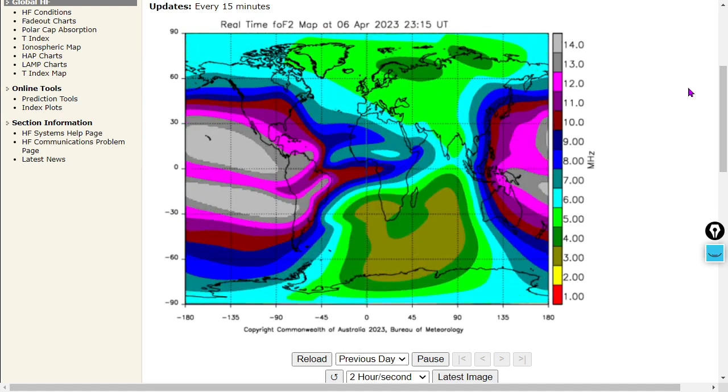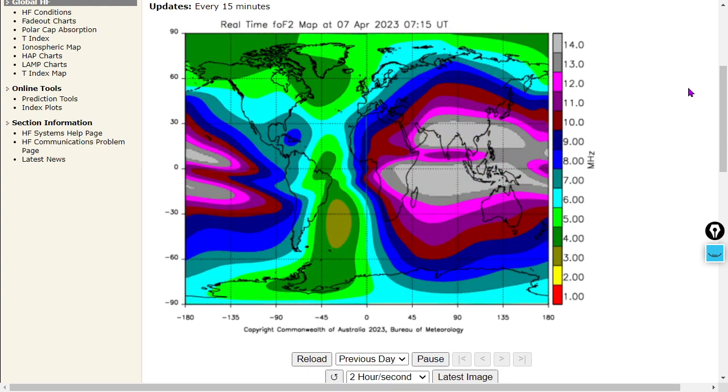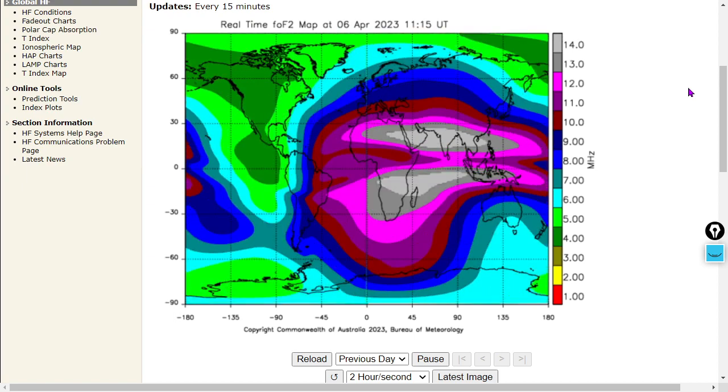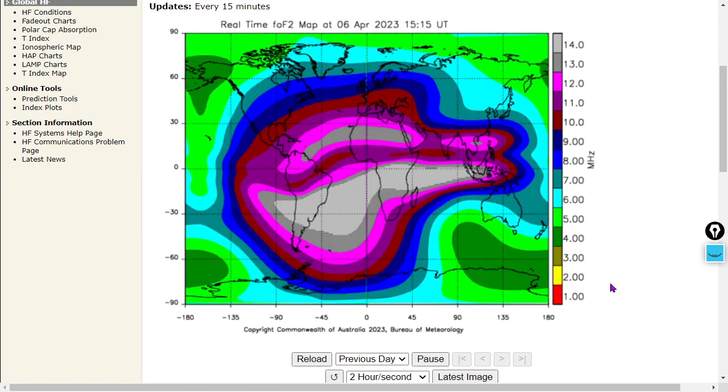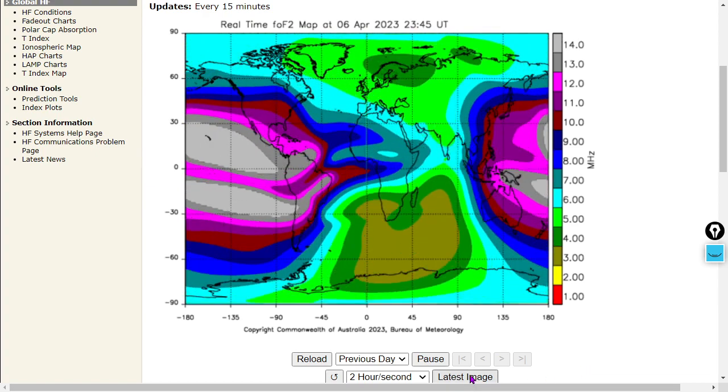So this could lead to things like rapid stratospheric heating effects. It looks like fairly high-frequency anomalies here. Anyway, if you're not familiar with looking at this data, don't worry. We'll show the anomalygram once this plays through.